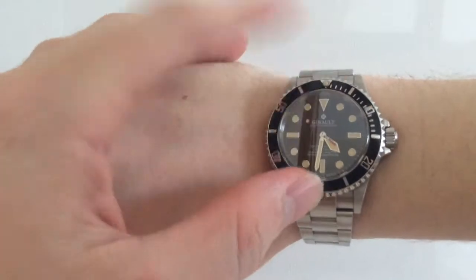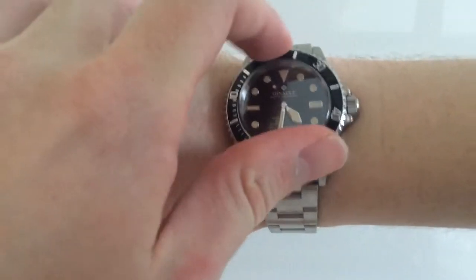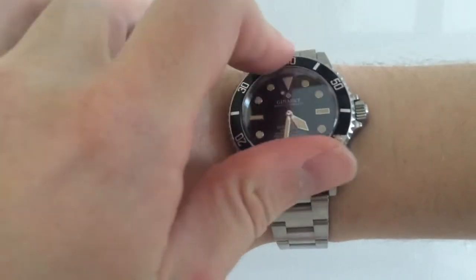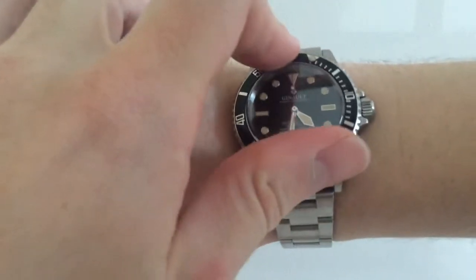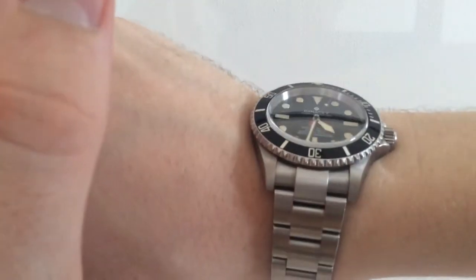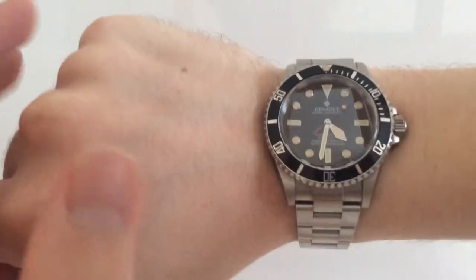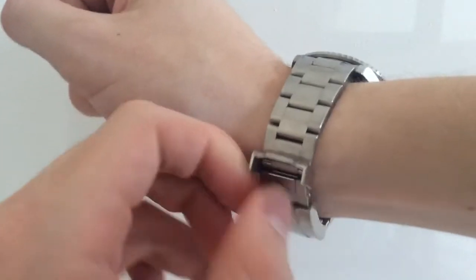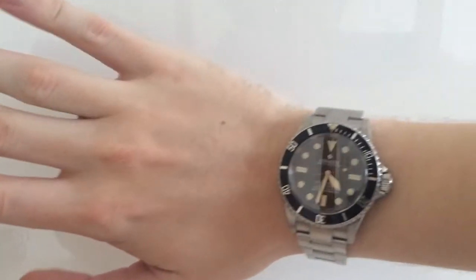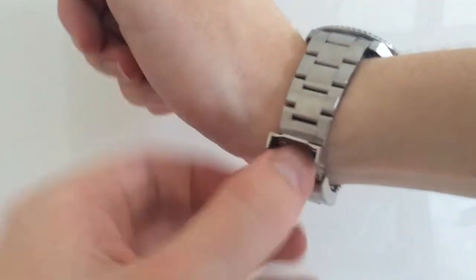Let's adjust the bezel. Listen to this. It is spectacular. It lines up perfectly, as you can see. There's no play to it at all. You don't need to push down anymore on it, which is fantastic. I am viewing this quite close to the camera, I realize, but I'm quite restricted for space where I'm sitting, so I apologize.